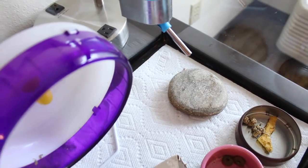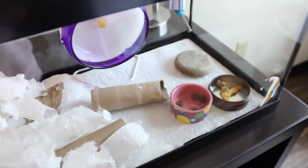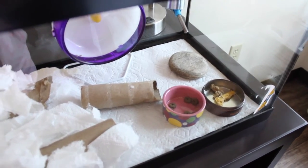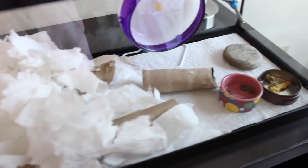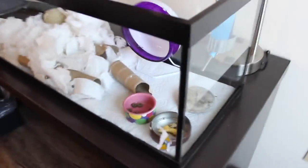I just cleaned out her tank a little bit because her water had leaked in there from the drive down. So I just put in some new paper towels, and hopefully her antibiotics will keep her from itching too bad. But we're just here in the hotel.